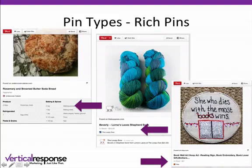The rich pins, especially for the products, would be really useful for a business because you're able to give more information about what's going on with your products without having people go to your website. But the great thing is that it says that it's in stock, which means people can go to your store or to your website and know for sure they're going to be able to get it, because the rich pin is telling them it's still in stock.